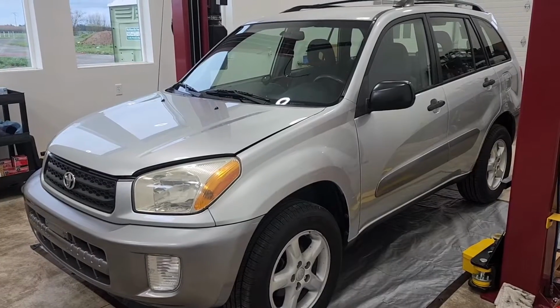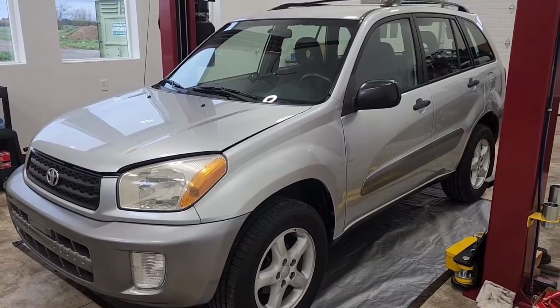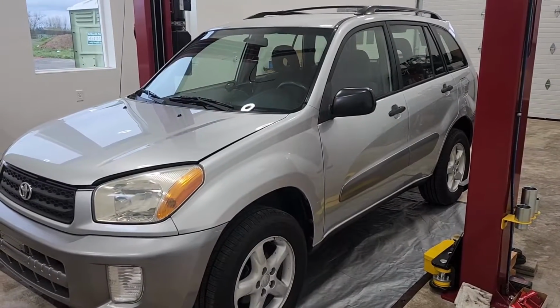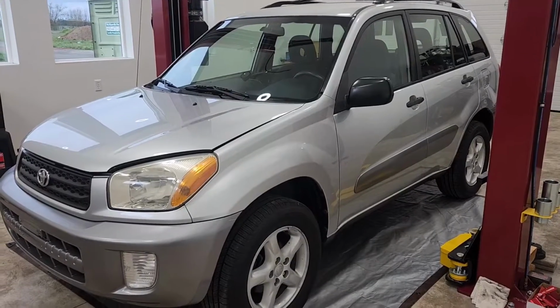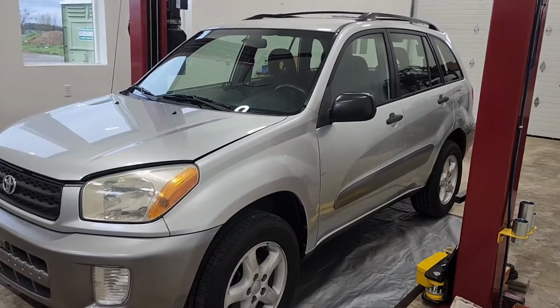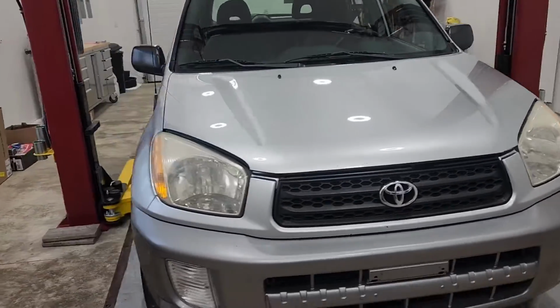I wanted something reliable, so I wanted something with 100,000 miles or less, give or take a little bit. This one has 111,000 miles, and I wanted it to be mechanically sound. Cosmetically, we wanted it to be something you're not ashamed to drive, but it didn't need to be perfect.